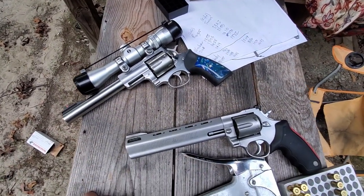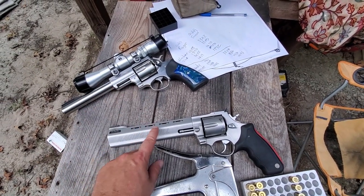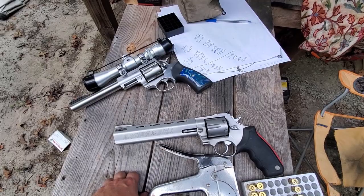That's a toss-up. Both of these can shoot the heavy Ruger-only 44 mag loads. This can shoot the 340 grain plus P plus all day long. So can this. You know, I don't know, guys. It's a toss-up. They're both really good.